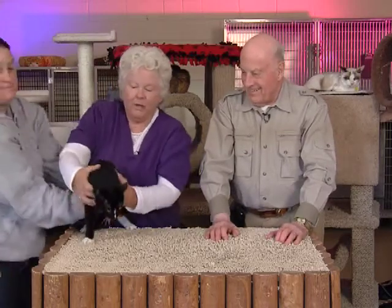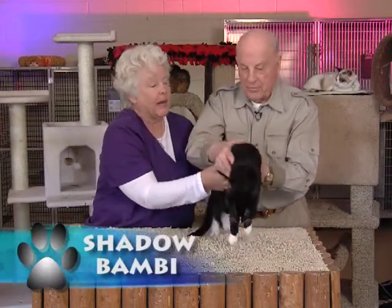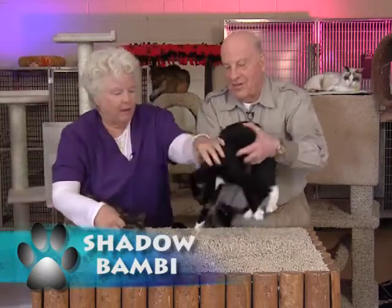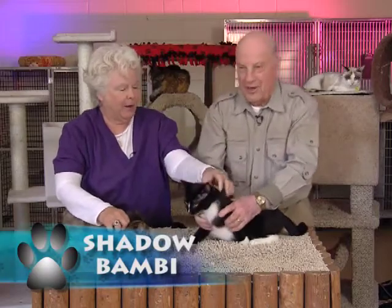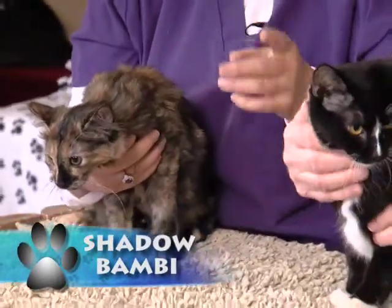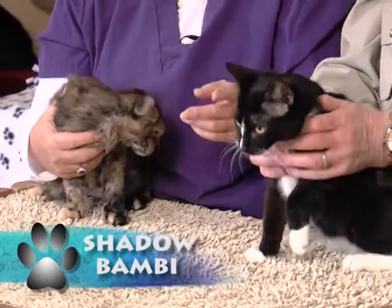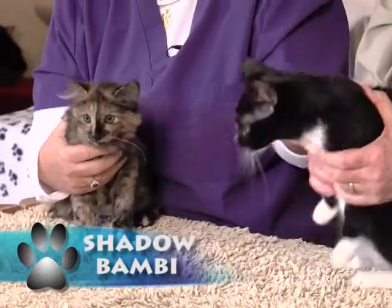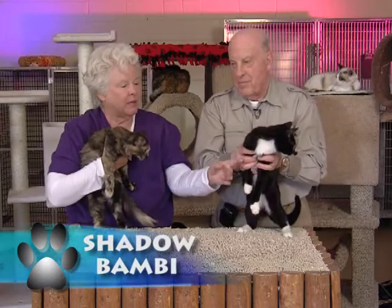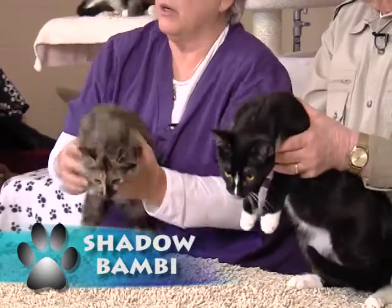Okay, this is one of our kittens from our kitten room, and I'll give him to you. This is a kitten? Yeah, he's getting ready to move pretty soon also. And this is another one. You give me the feisty one. All right. So Al is holding Bambi, a 5.5, almost 6-month-old neutered male, and he is what we call a tuxedo, which means his markings are black on his body almost all over, and white on the chest and feet, and some white on his face. He is short-haired.